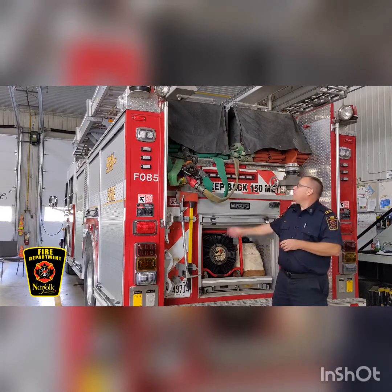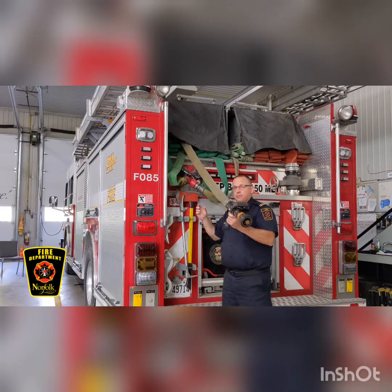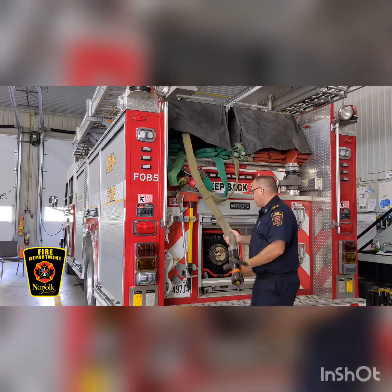There's some fun things at the back of this truck. One of the things we have is a big fan. All that smoke that's inside of a smoky house, we can blow out with this big fan so the firefighters can see. It makes them safe. This is also where all the hoses are. When a firefighter gets to a fire, they grab a hose and they go running into the fire as fast as they can so the operator can give them some water so they can put the fire out.